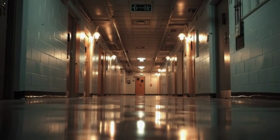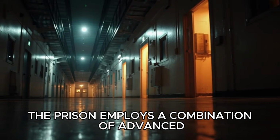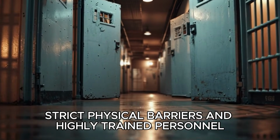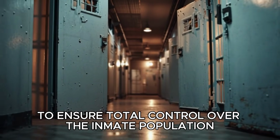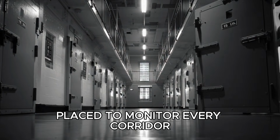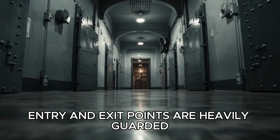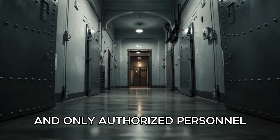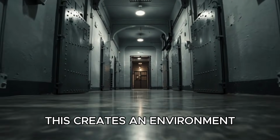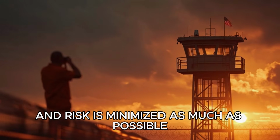to society. Inside Belmarsh, security measures are unparalleled. The prison employs a combination of advanced surveillance technology, strict physical barriers, and highly trained personnel to ensure total control over the inmate population. CCTV cameras are strategically placed to monitor every corridor, communal area, and even external grounds. Entry and exit points are heavily guarded, and only authorized personnel can navigate through multiple layers of security checkpoints. This creates an environment where movement is tightly regulated and risk is minimized as much as possible.